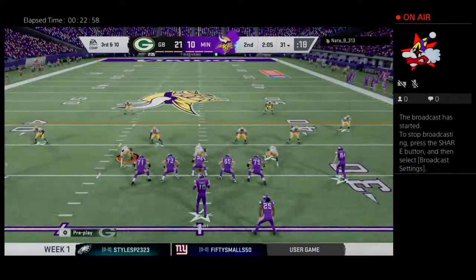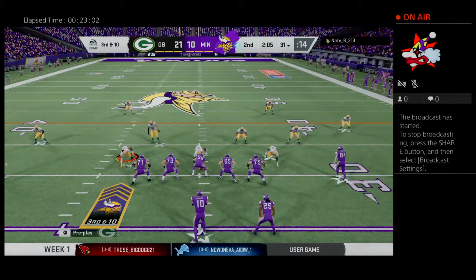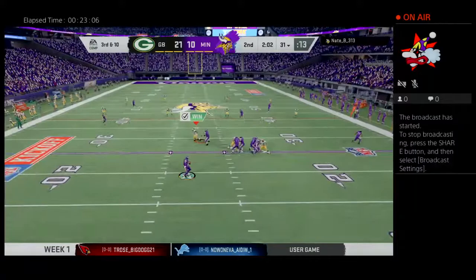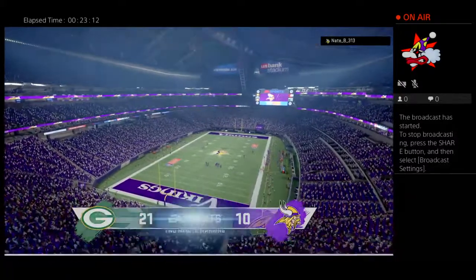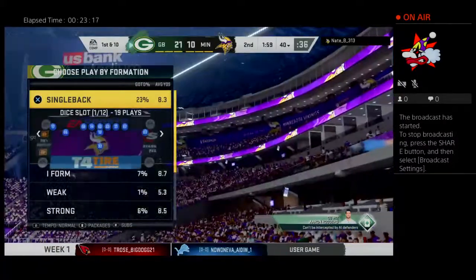The Vikings on 3rd down. They've converted 3 out of 5 thus far. This is 3rd and 10. From the gun, Herbert. Going deep for Diggs. Into a double team, and it's intercepted. Adrian Amos with a pick. 2nd quarter action with 1:59 remaining.